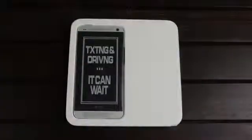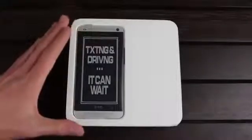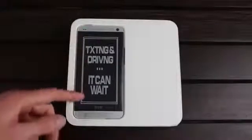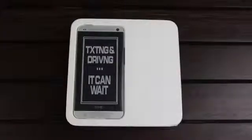There's nothing really interesting in it. It just goes over the basics of the phone. Now, setting that aside, we actually have the HTC One right here, and on the front, as you can tell, it has a plastic wrapping that says texting and driving, it can wait.